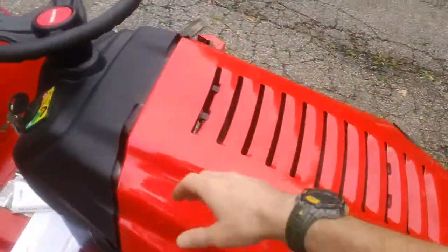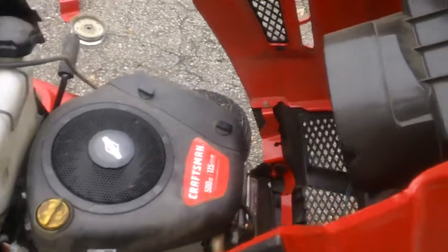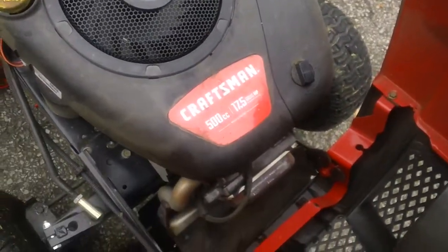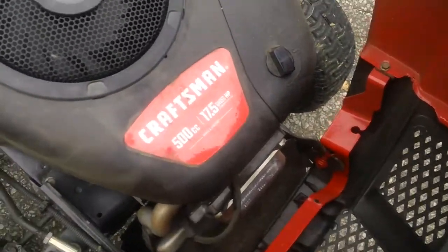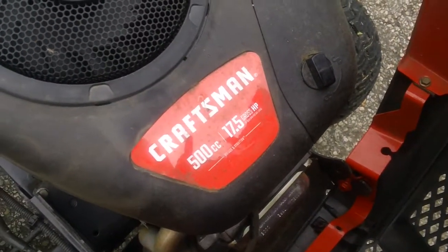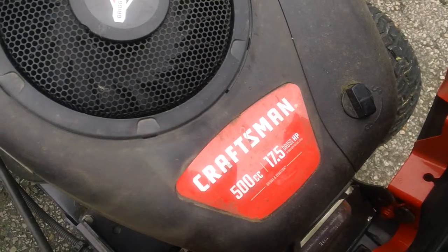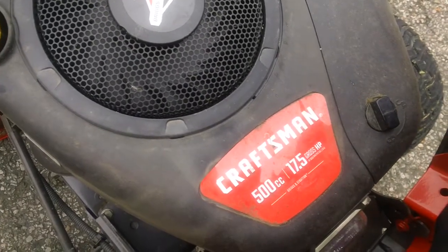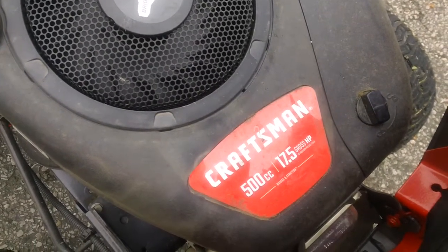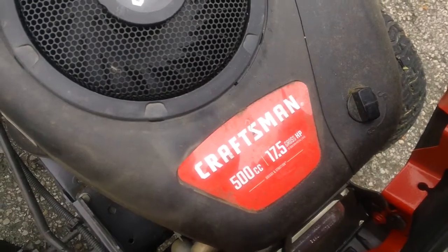We'll give you a shot of the engine on here again too. It has a Craftsman, it's Briggs & Stratton powered, 17.5 horsepower. Let me see, I can zoom in here a little bit more for you. Sorry about that. 17.5 horsepower gross, sorry. I keep thinking torque because a lot of new machines have torque ratings as opposed to horsepower. So that's what it has. It has a horsepower rating instead of torque on this one, specifically at 3,600 RPMs.